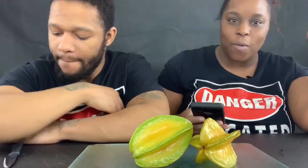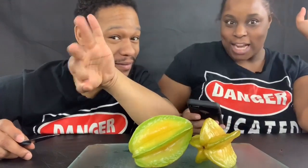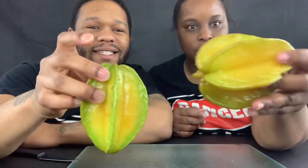We are back with day three of exotic fruit, y'all. Day three. 1, 2, 3. All right. So today we have star fruit. Look, here's a close up of it. So, yes, it's been washed. Right, thumbnail.